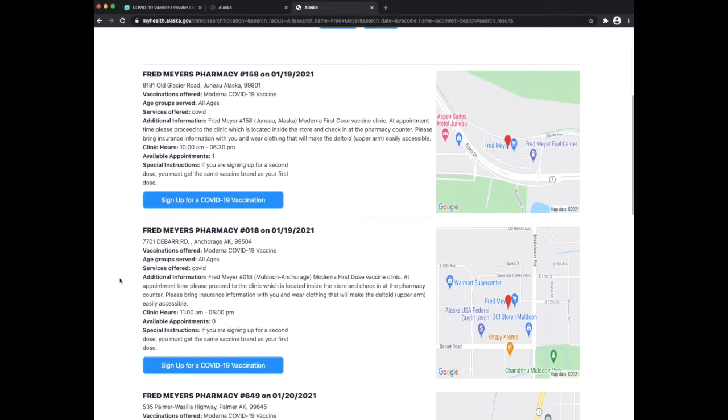vaccine. If you look at the detail, this will give you the name of the pharmacy or clinic, the date that they're administering the vaccine, as well as other additional information, which vaccine is offered, and anything important that is needed for your appointment. Please be sure you check this additional information, because there may be information in there about working or administering the vaccine at a different location, how to access the clinic, and more.